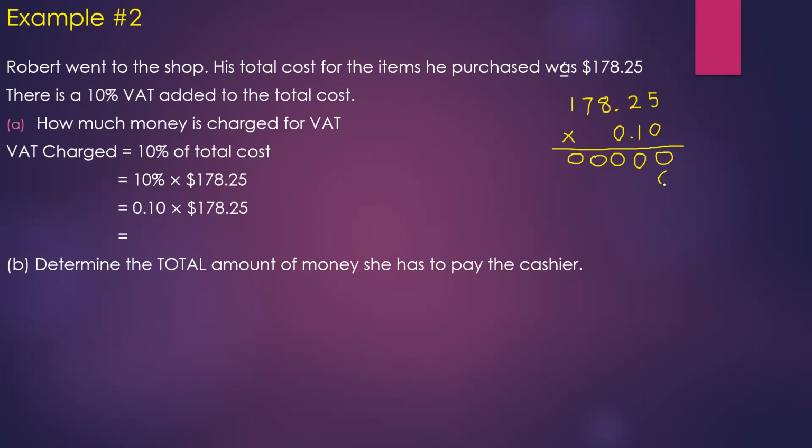Bring down the 0 here. We have 1 times 5, which is 5. 1 times 2, which is 2. 1 times 8, which is 8. 1 times 7, which is 7. And 1 times 1, which is 1. So it's a very easy multiplication. So what do we do after this?